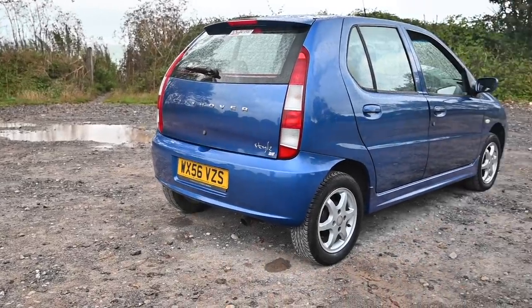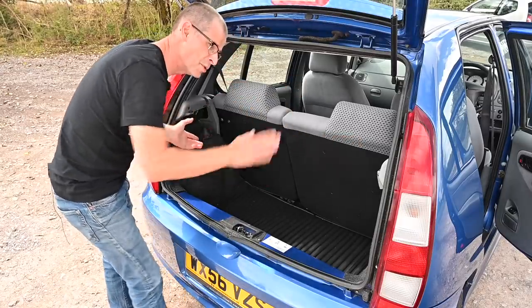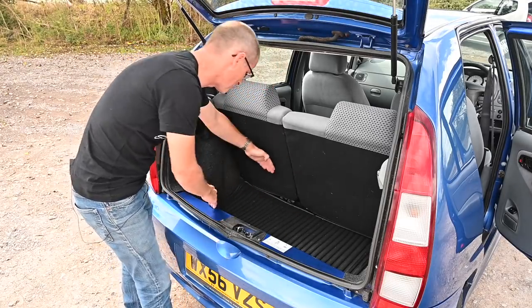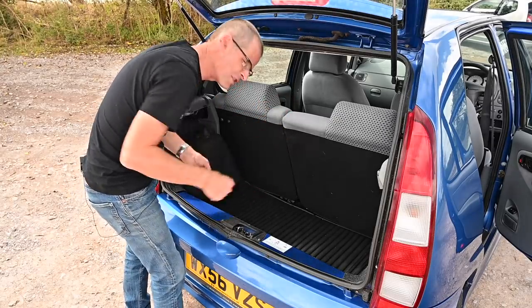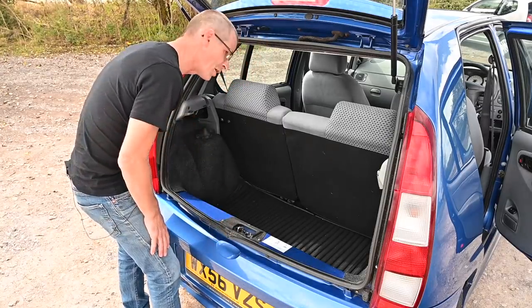Other than that, it's fine. Right, so I've chucked the parcel shelf in the back so I can show you the boot, because it doesn't lift up. The boot itself is quite a good size. It goes back far enough, goes up high enough. There's a bit of a lip getting things in, but if you just put your shopping in here, it's going to stop your milk and eggs falling out. So fair enough, no problem at all.